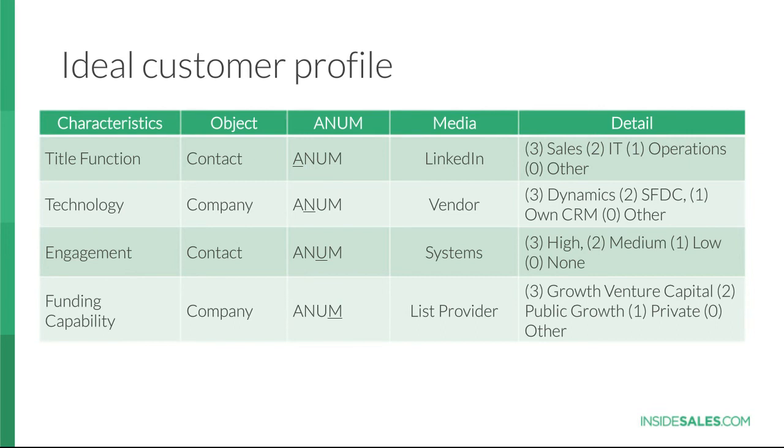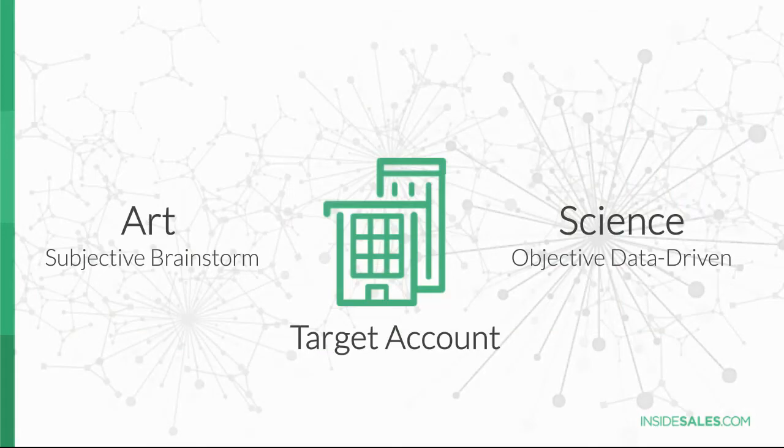So you say, okay, what does my optimal account look like? Well, maybe you say title function. You need to say we only work with salespeople or sales operations. Then technology: they need to have a CRM or engagement tool. Are they actually interacting with stuff on our website? And then maybe funding capability. Did they take money? Each of these elements follows that structure of ANIM, and it's a way to start determining, are these the right people we should be working? Again, I'm a fan of art and science, and this is where you take the art and bring in some technology and science to really do the job right.